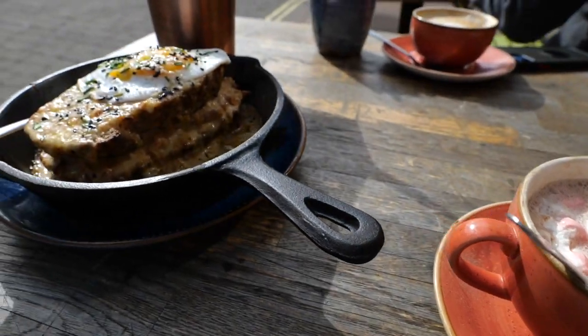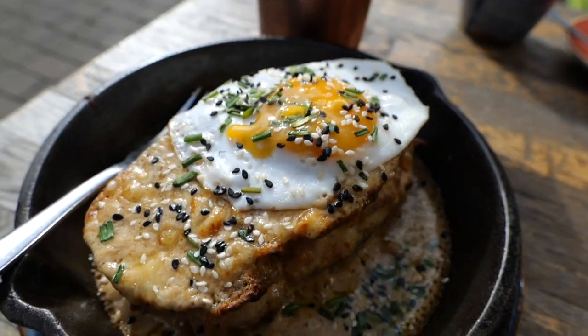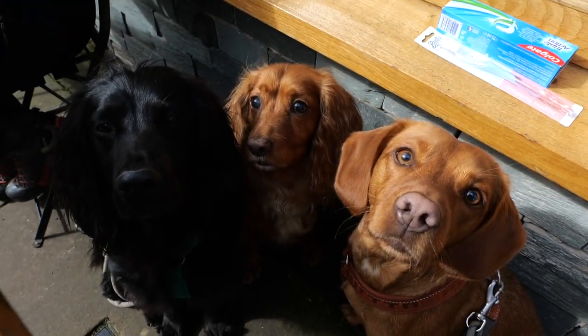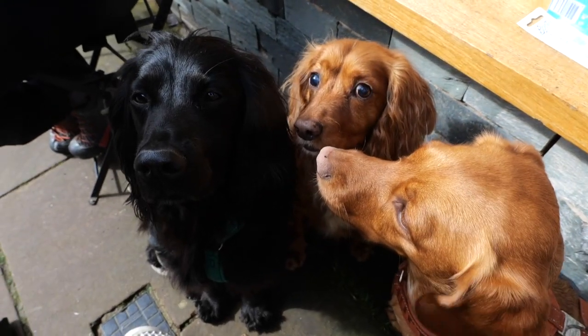This is the croque monsieur, or croque madame, that I ordered, and it was delicious. The ham was so good. Then we headed back to our accommodation.